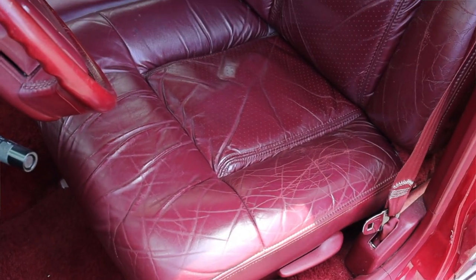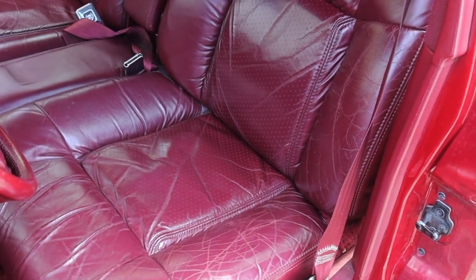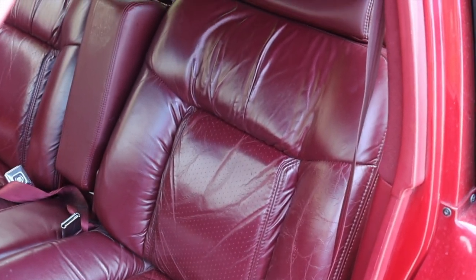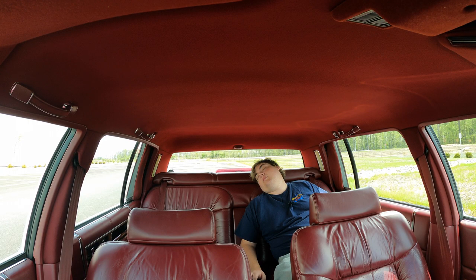Then we got to talk about the seats. They are incredibly plush, incredibly comfortable, and exactly what I expect out of a Cadillac, and exactly what I want out of a Cadillac. However, speaking of seats, we do have back seats, so let's go do a back seat review.